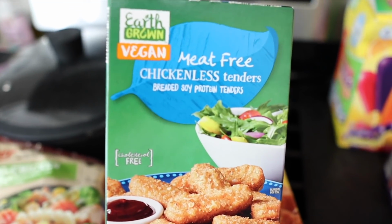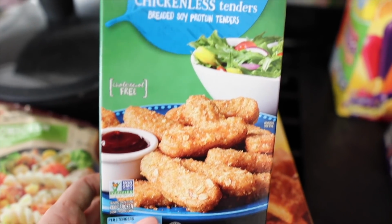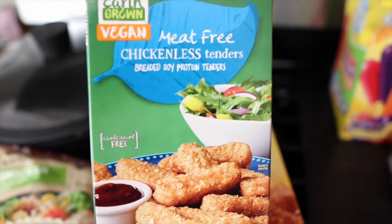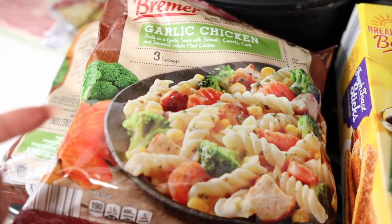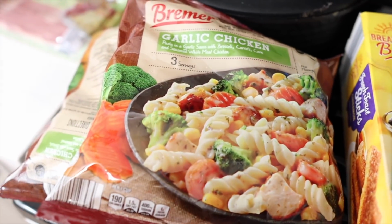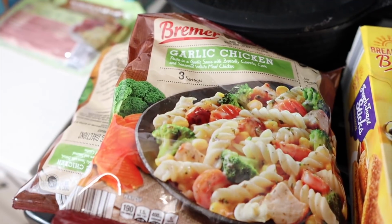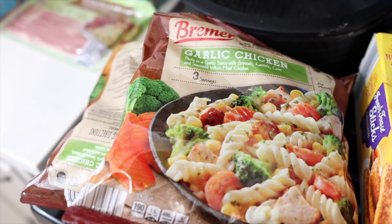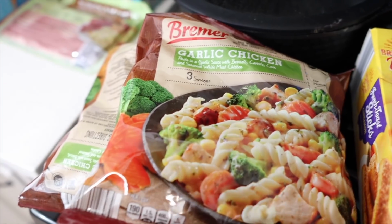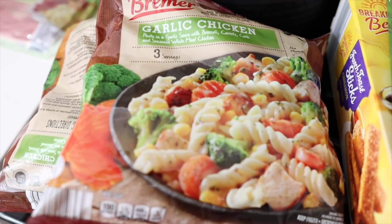I got these for Rhea. These are the meat-free chickenless tenders. She does a lot of this stuff. I don't eat that, but she likes it. And then for another quick meal for the kids is this garlic chicken with pasta. This was only $2, so I bought 2 of them. I figure I'll throw it in because sometimes we'll have fish or something like that and they won't eat that, and sometimes I don't feel like making a whole separate meal. So some of these easier things are pretty good and it fills them. So at least I get some veggies and stuff like that.